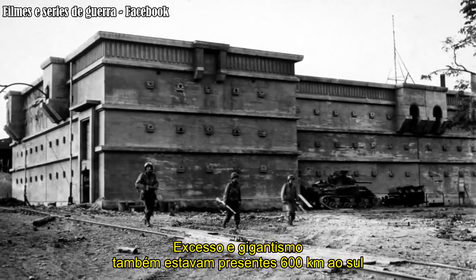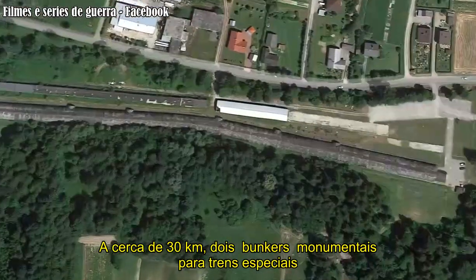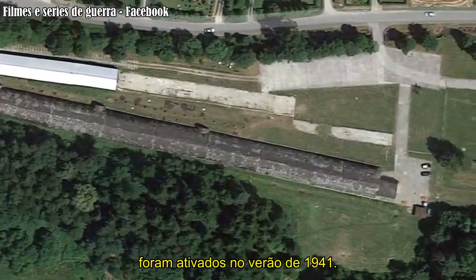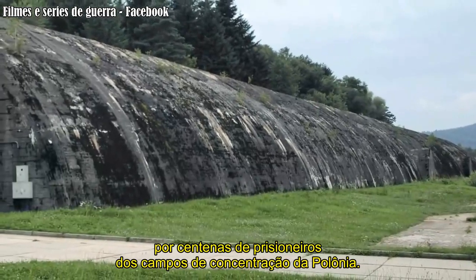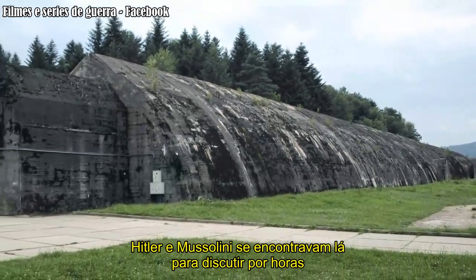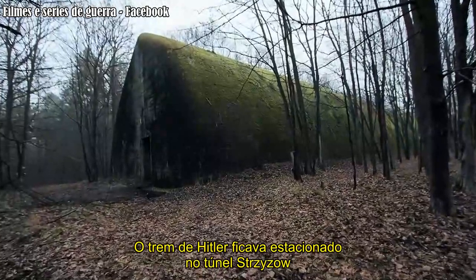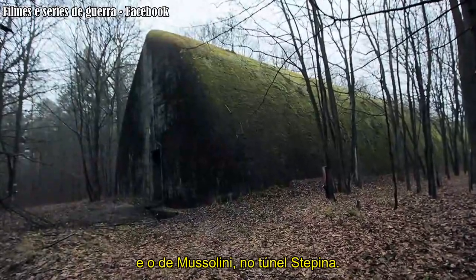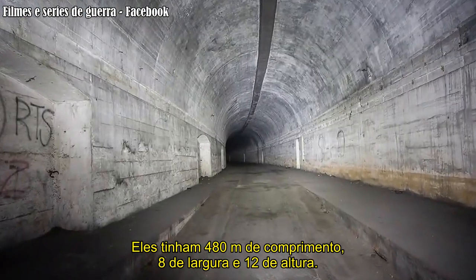Excess and gigantism were also present 600 kilometers south of the Wolf's Lair, at Anlage Süd, Installation South. Two monumental bunkers some 30 kilometers away for the purpose of housing special trains became operational in the summer of 1941. They were massive reinforced tunnels, built in just 10 months by hundreds of prisoners from concentration camps in Poland. Hitler and Mussolini met there for talks lasting several hours on the way to conduct war against the Soviet Union. Hitler's train was parked in the Strysov Tunnel and Mussolini's in the Stepina Tunnel. They were 480 meters long by 8.3 meters wide and 12 meters high.